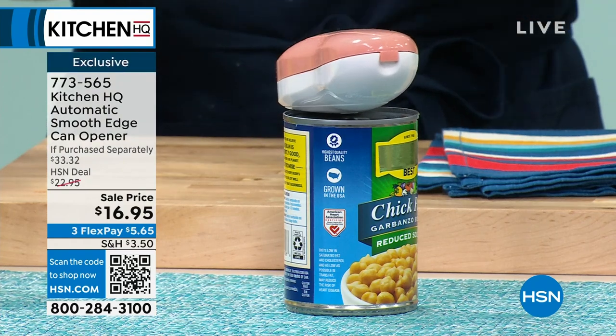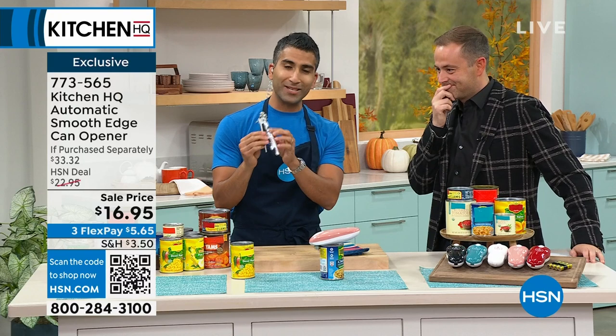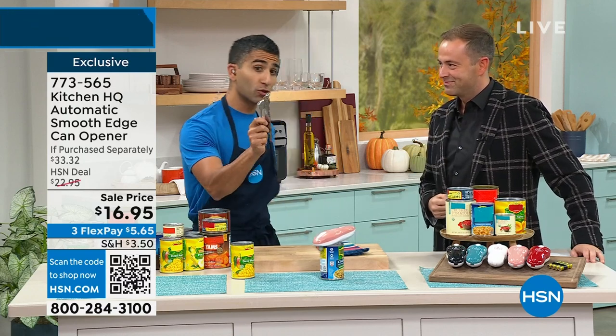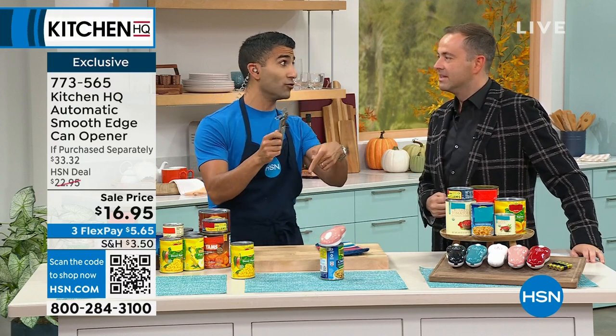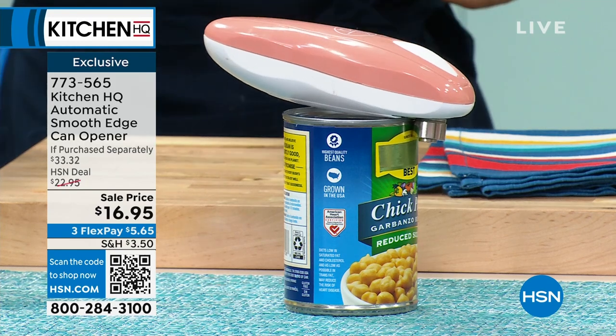Now, check this out. As it goes around the can, this might look familiar to a lot of you. This is the old school rusty can opener. Why is it rusty? Old school can openers get inside the food, and that's what causes the rust. At KitchenHQ, simple solutions. We wanted a one-touch can opener that goes around the food.